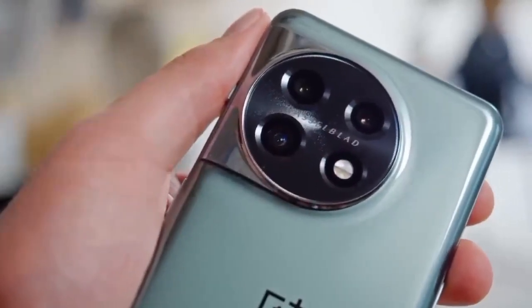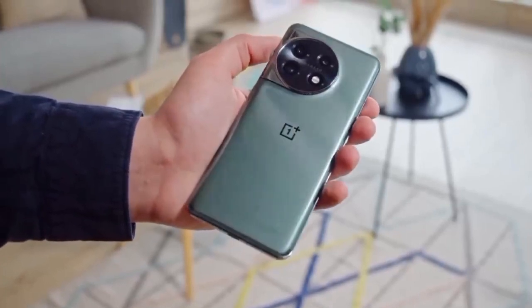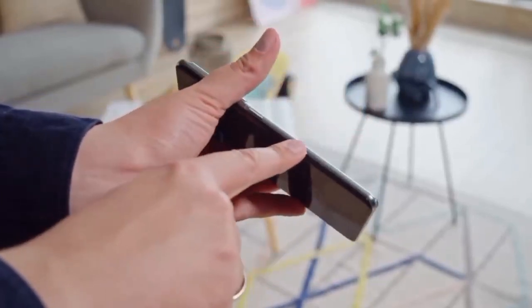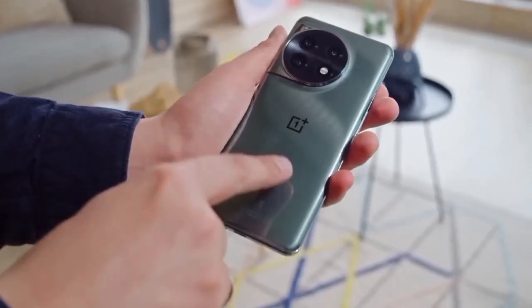There you have it. The OnePlus 12 5G global launch is scheduled for January, and it's undoubtedly a smartphone that's set to impress. With its mesmerizing display, powerful performance, and impressive camera setup, OnePlus has once again raised the bar. So mark your calendars, and stay tuned for more updates as we approach the launch date.